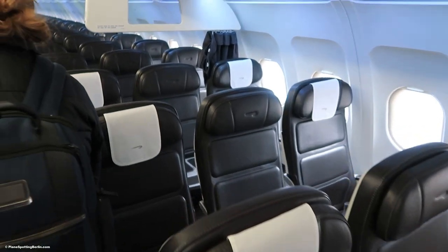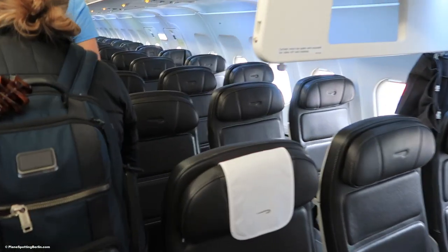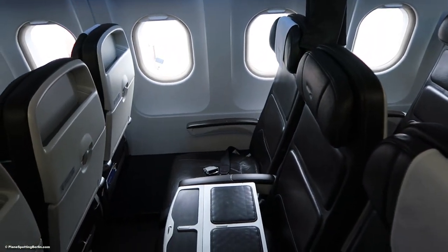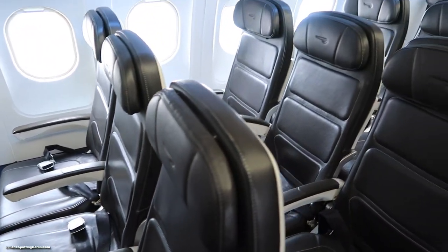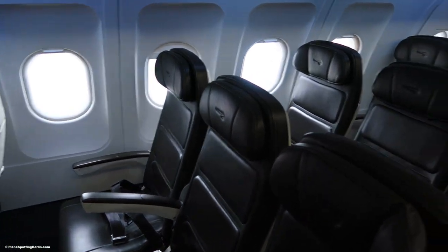Welcome aboard this British Airways Airbus A320. The cabin is configured in a standard 3-3 configuration. However, there has been a new cabin since August of 2020 with 180 seats. If you compare that to 2002 when the aircraft was delivered, there were only 150 seats on this same aircraft.